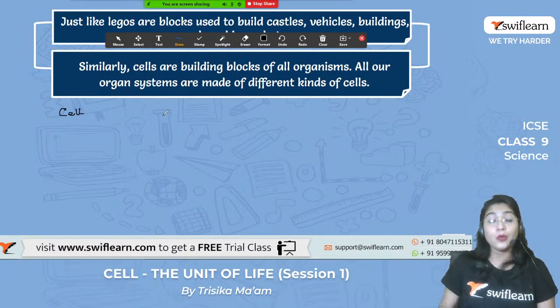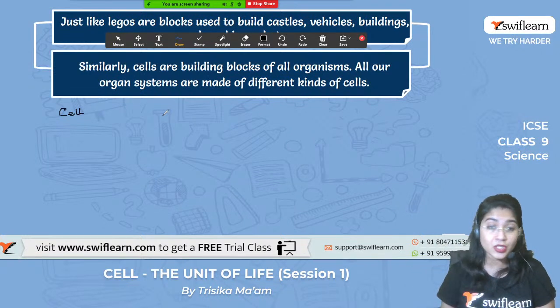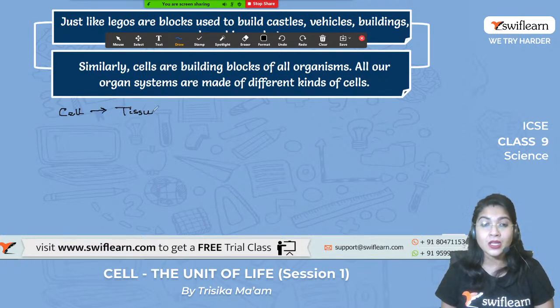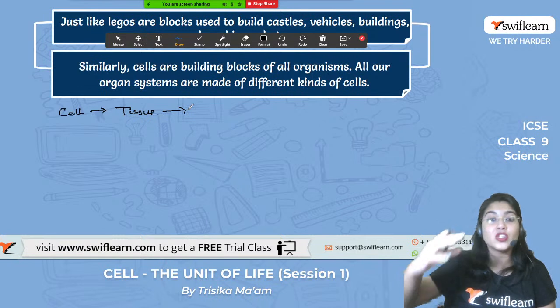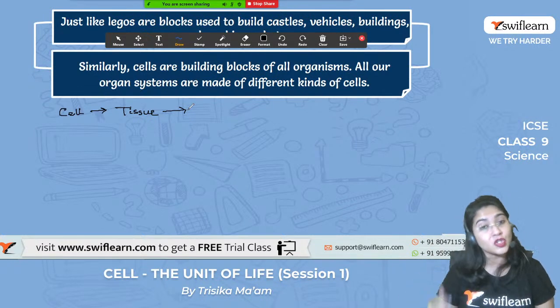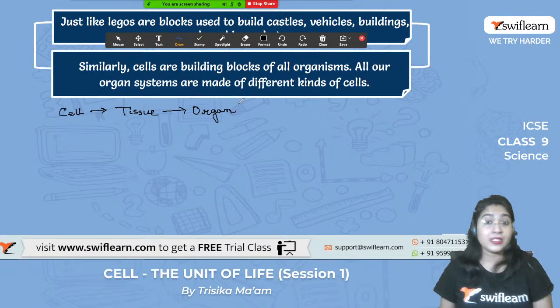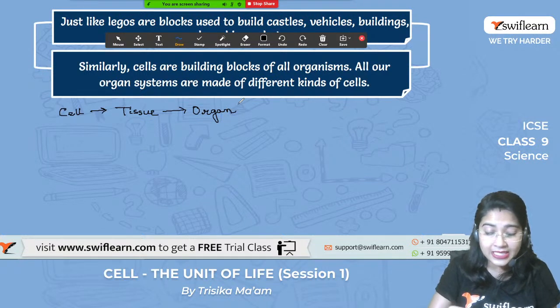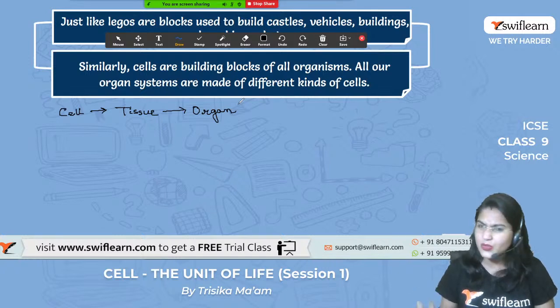Okay, now when all the cells are arranged with each other and performing a particular function, they make up the tissue. Now when different types of tissues are arranged with each other to perform again a specific function, they make up the organ. Fine. Now there are different organs. If I ask what the organs are, can you name some of the organs? Yes, Anubhav. Like small intestine, large intestine, heart, kidney, lungs. These are the different organs. Skin is also an organ, right?